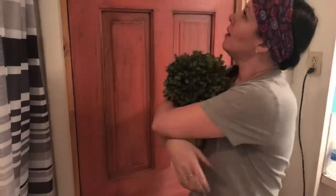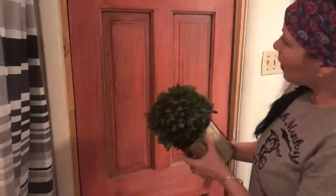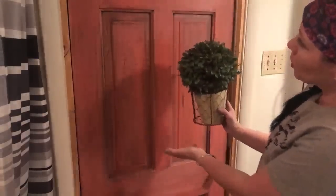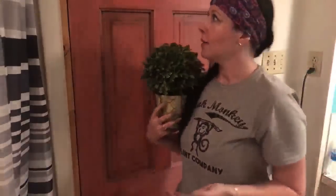Oh, it'd be so cool. I'll take a nice picture of this tomorrow as well, but how pretty would it be with a wreath on it or something like that? I put this out with it so you guys can visualize it if this was with a piece of furniture, just how you could really bring this really cool vibe all together, right?